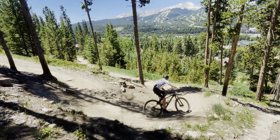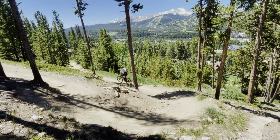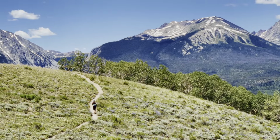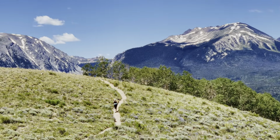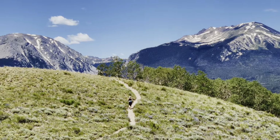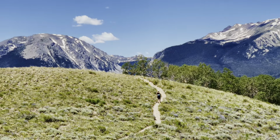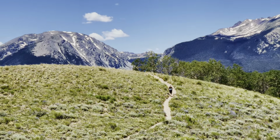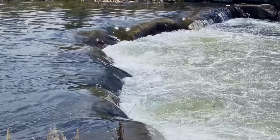We have a fun race in the winter time that is the Imperial Challenge, where you have to ride your bike up Peak 7 neighborhood to the base of Peak 8. Then you put your skins on your skis or your snowboard and you hike up to the top of the mountain, and then you ski down. And the first person to ski down is the winner.